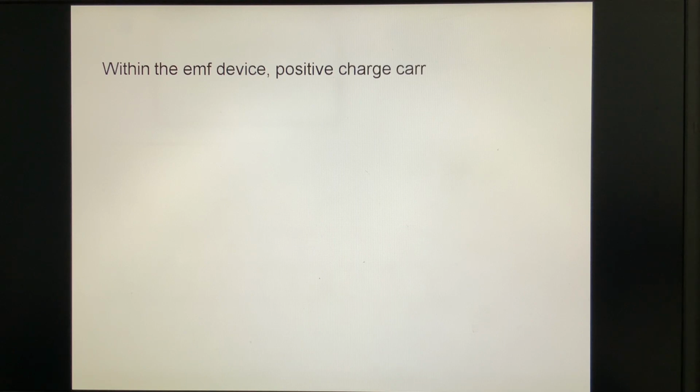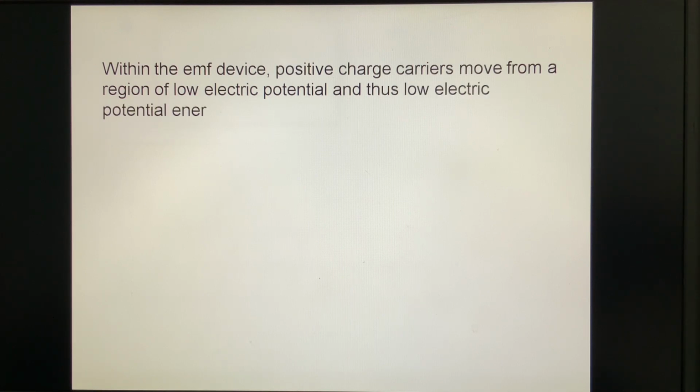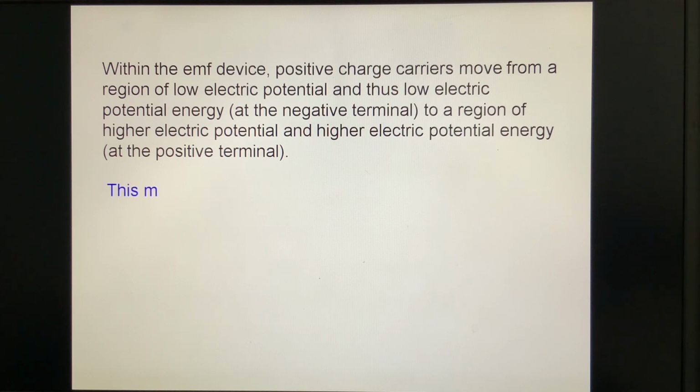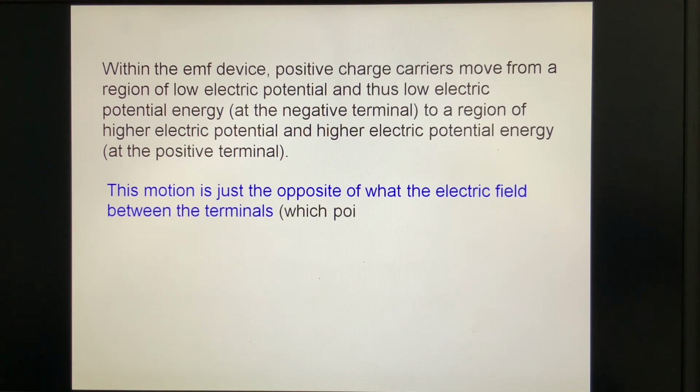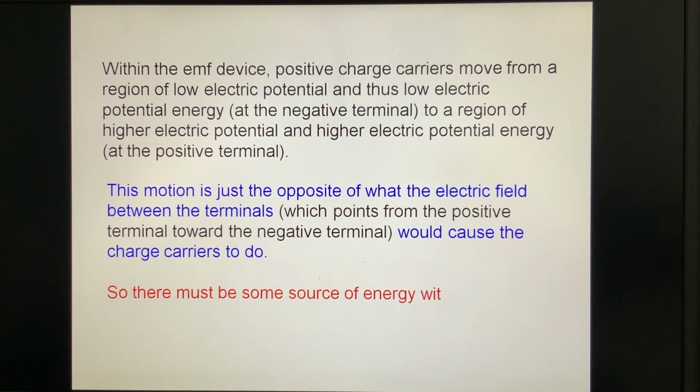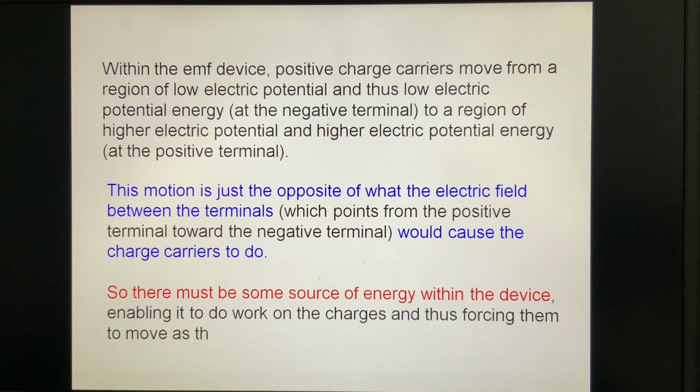Within the electromotive force device, positive charge carriers move from a region of low electric potential, and thus low electric potential energy, at the negative terminal to a region of higher electric potential and high electric potential energy at the positive terminal. This motion is just the opposite of what the electric field between the terminals, which points from the positive terminal towards the negative terminal, would cause the charge carriers to do. So there must be some source of energy within the device, enabling it to do work on the charges and thus forcing them to move as they do.